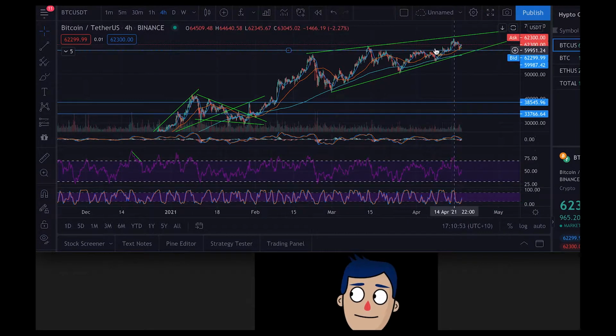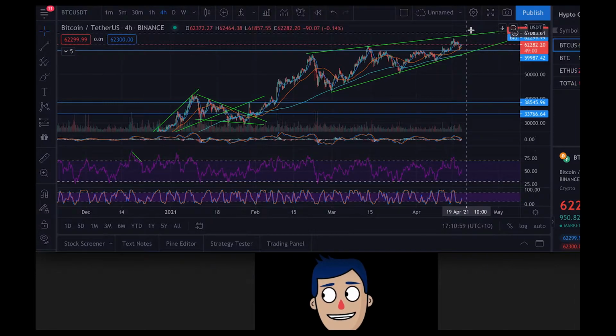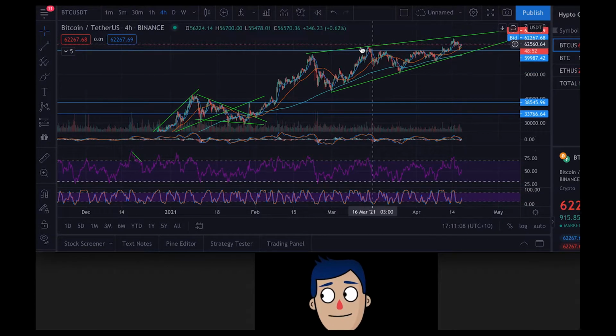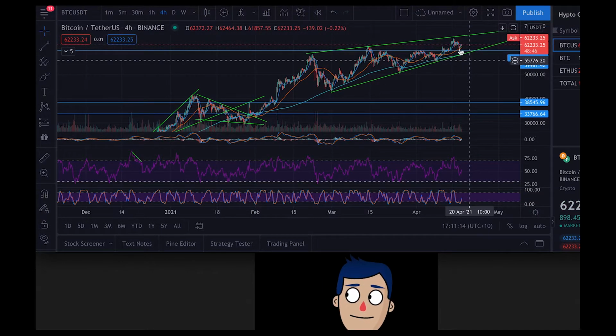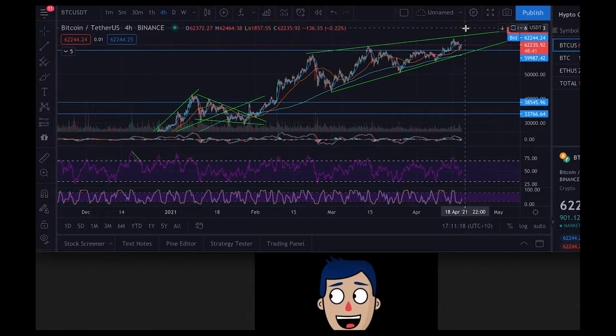If we do break above this trend line here, which is only a trend line, then off to the races again, and we'll head up for a higher high once we get to here as well. So higher high, break this trend line, and this is a rising wedge. So typically it will break to the downside, but if you get a rise to the top side of this, then you could have a parabolic rise as well. So it's looking pretty bullish for Bitcoin at the moment.